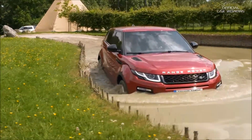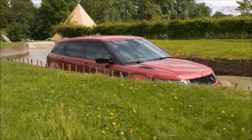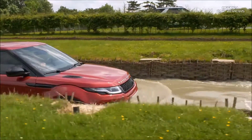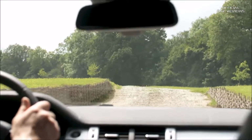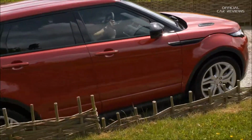just starting to build a little bit of a bow wave, and just moving the car through nice and steadily, generating that wave there, keeping the car in motion as we climb through, and that's just helping to move some of the water out of the way, lower it around the critical components of the car. And the car, as you can see, just climbs through, no problems at all.